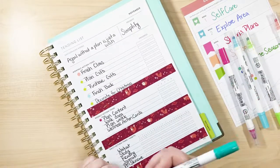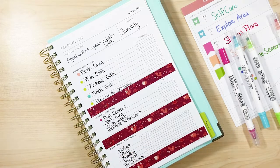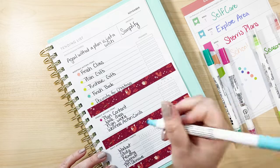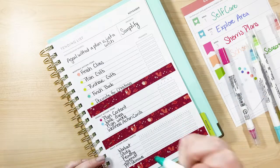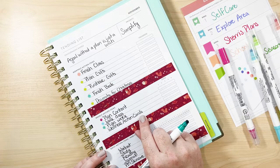See, I did my self-care goal wrong. Self-care should be this color. It rolled under my book. And so walking the dogs is under my explore area goal. Planning my week is going to be self-care. Oh, and then I did this wellness action cards.